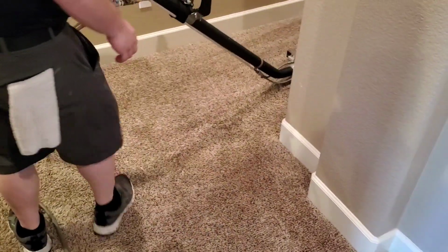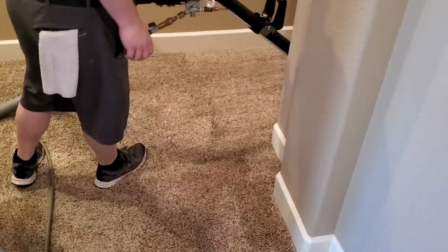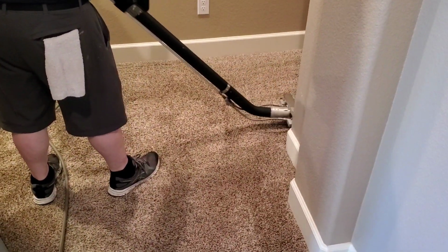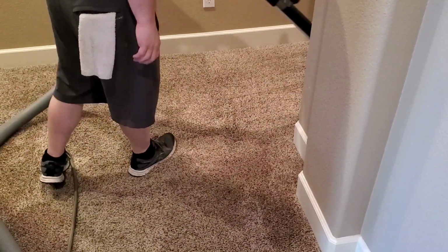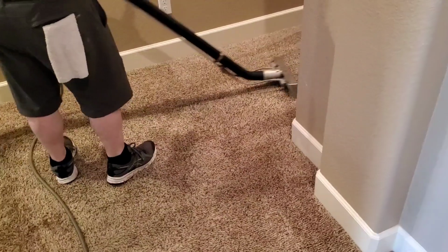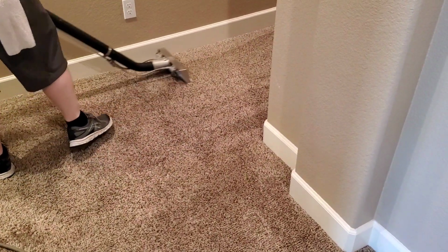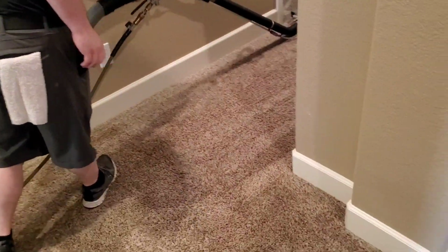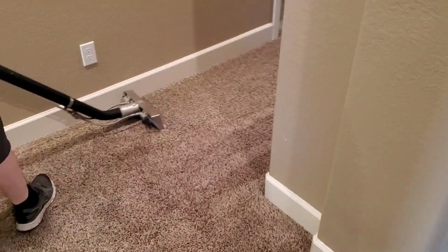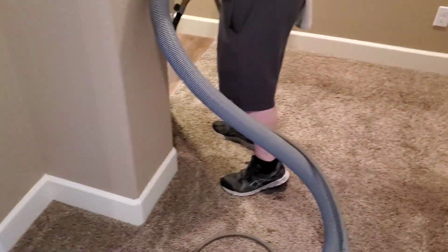Finished 3 rooms and almost done with this side of the house. Then we'll be moving over to the master bedroom. We'll be cleaning that, and then we'll be backing everything out to pre-spray and CRB the rest of the living room to the entry. Like I mentioned earlier, the reason why we separated some of it is so that way the pre-spray doesn't dry out before he gets to it.